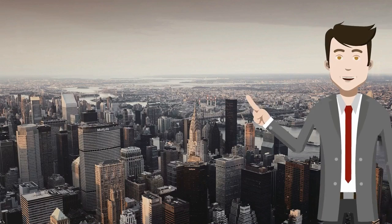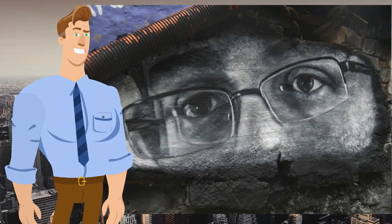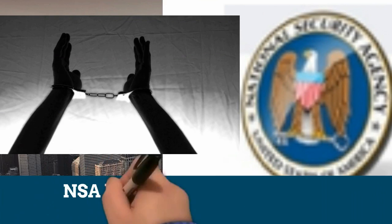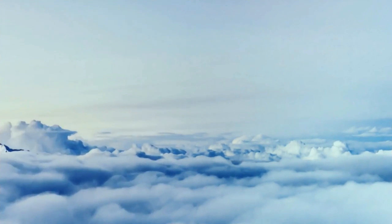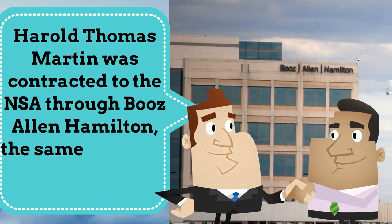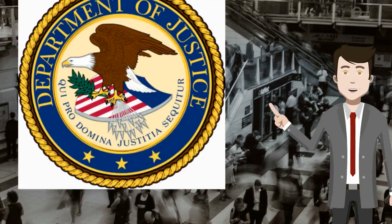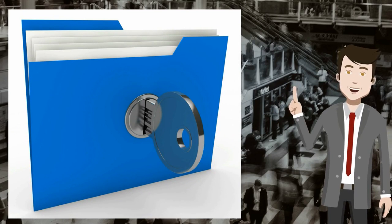Everyone has heard of Edward Snowden, the NSA contractor who leaked documents detailing NSA secrets. Some hail him as a hero, some call him a traitor. And now, the NSA has arrested another contractor for data theft. Harold Thomas Martin was contracted to the NSA through Booz Allen Hamilton, the same firm that employed Snowden. Martin has been charged with stealing digital and hard copies of classified government materials.